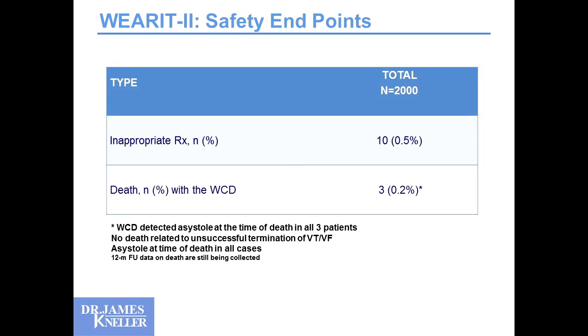Inappropriate treatments exceedingly low. Why? Because if the patient doesn't want the treatment, he has the option to stop the treatment. And death with the wearable defibrillator also very low. And for those patients who did die with the wearable defibrillator, the detected rhythm at the time of death was asystole. There was no death related to unsuccessful termination of VT or VF in that population.